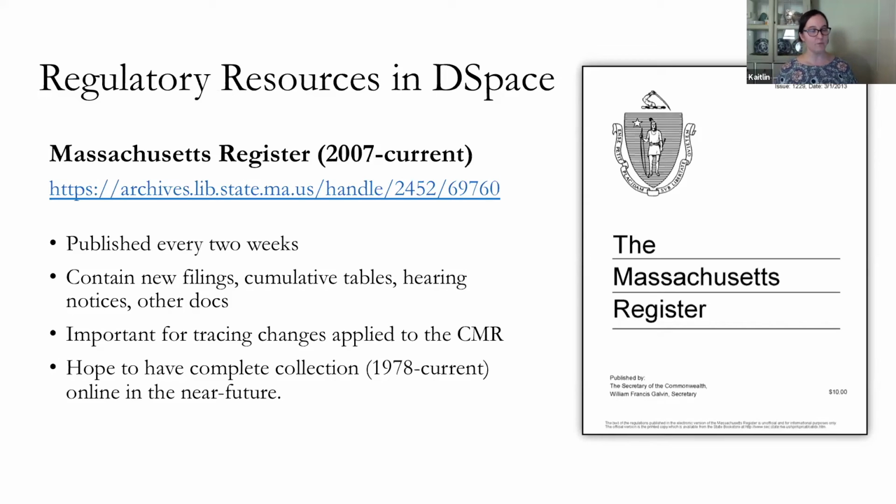Before COVID hit, we were in the middle of scanning and digitizing all of our Massachusetts Registers from issue 1 to 2006. And unfortunately, we've had to stop. So I'm not sure when that's going to continue, but hopefully in the near future, we can get at least some of the issues online.